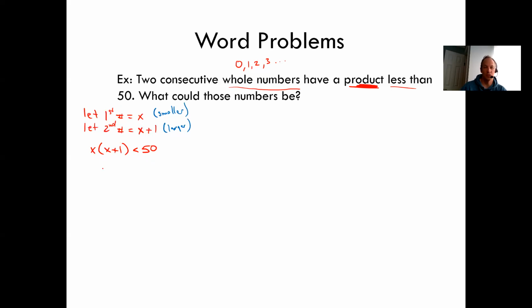So I'm going to go straight ahead and find the critical points. Here, we multiply this in and get x squared plus x. I'm going to subtract 50 to get it over here, and I'm going to say when is that less than 0. So this is a parabola. When is the parabola less than 0? Or when is this parabola ducking below the x-axis?